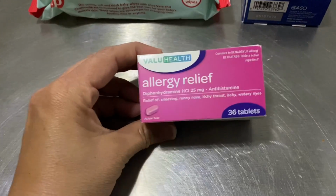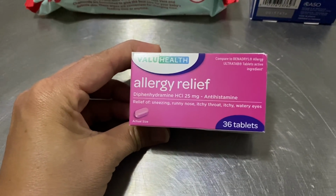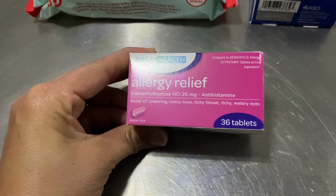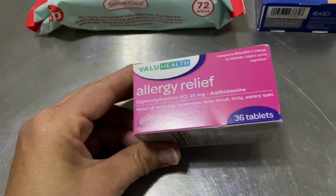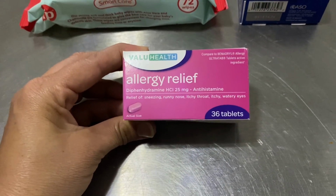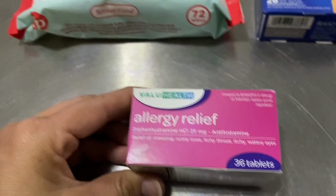I got some Benadryl. My poor big dog is scared to death of thunderstorms, and she has to have a little Benadryl when the thunderstorms start, along with her CBD oil. So I picked up some extra one of these. These will get us through 36 thunderstorms.